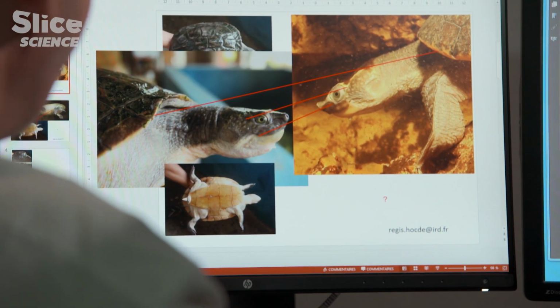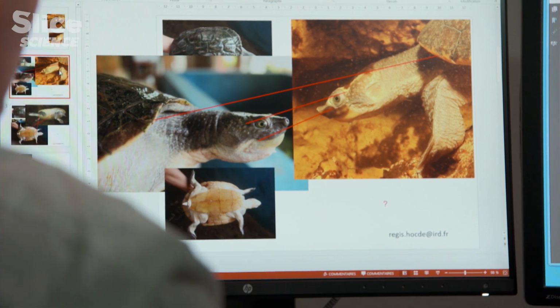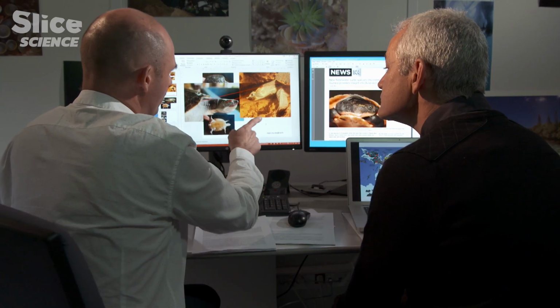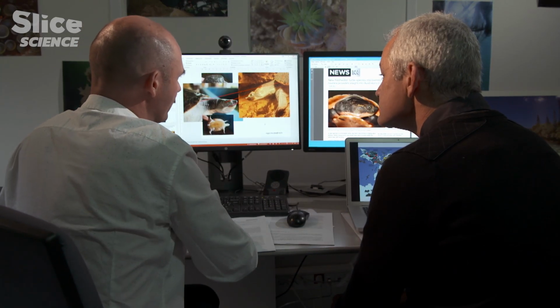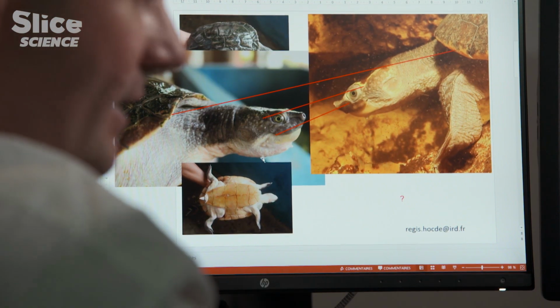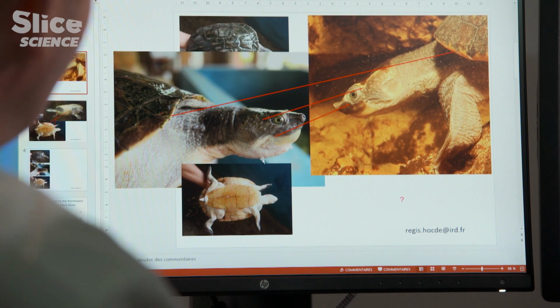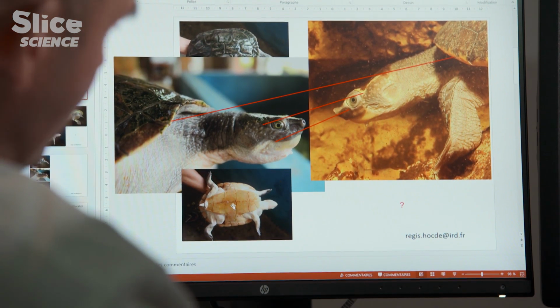I've tried to identify its species. There's a certain number of morphometric criteria, such as the distance between the nose and the neck compared to the length of its carapace, the number of toes and the number of claws on the forward feet, as well as on the back feet, and of course the ornamentation on the shell, on the stomach, as well as the back, which are really characteristic and specific to each species.